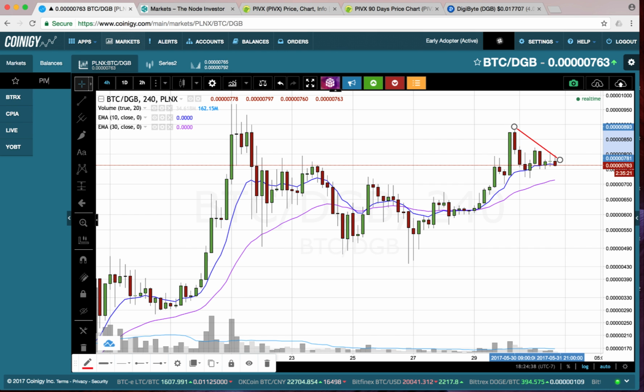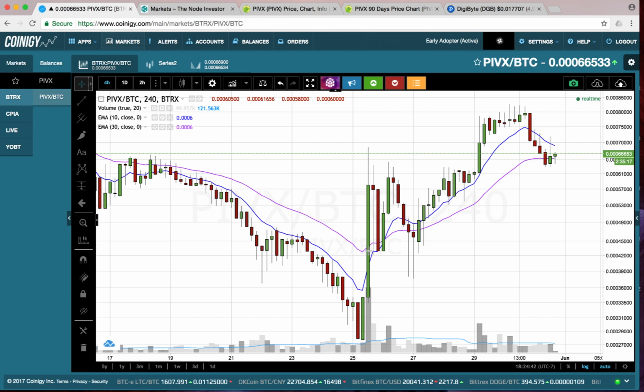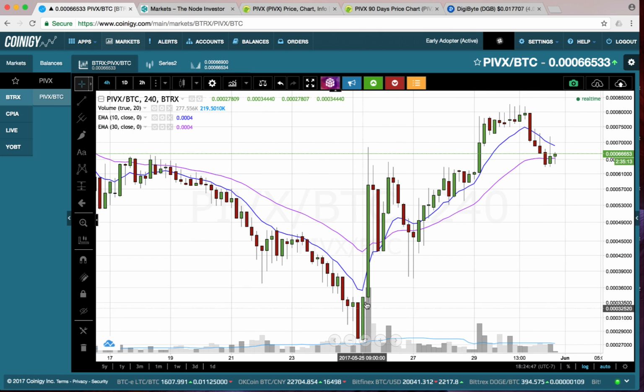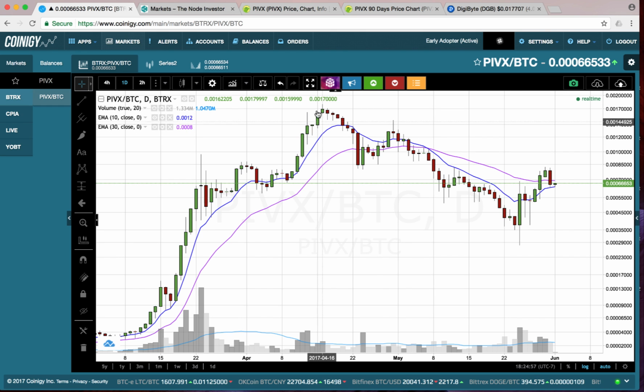So if we look at PIVX on Bittrex, let's see what we're looking at here. Very volatile as of late. You had the big move up a couple days back, pulled in a little bit, and now bouncing up, pulling in a little bit. So it looks like a low has finally been found on PIVX. It had this long, slow grind. I'll show you the dollar chart right now, but nice move up, wanting to go back up.